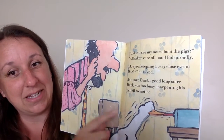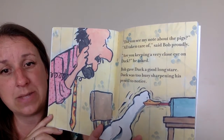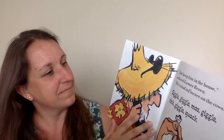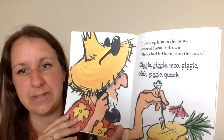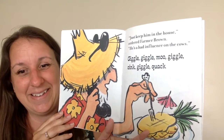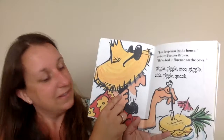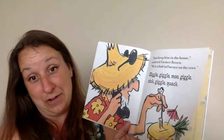Bob gave Duck a good long stare, but Duck was too busy sharpening his pencil to notice. A duck sharpening his pencil. Look at his face. Just keep him in the house, ordered Farmer Brown. He's a bad influence on those cows. Giggle, giggle, moo. Giggle, oink. Giggle, quack. All the animals are laughing, aren't they? Here's Farmer Brown. Looks like he's enjoying some sort of Hawaiian tropical pineapple dish wherever he's on vacation.